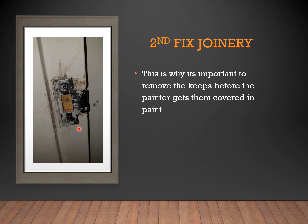For a brand new door frame, that is absolutely pathetic. This has never been a proper apprentice-trained joiner that's done this. This is just somebody who says, oh, I can do joinery. Anybody can use a hammer, anybody can use a saw, same as anybody can use a paintbrush and other tools, but you can tell the difference between when a joiner's done this and when somebody who thinks he's a joiner's done it. So this is something you need to avoid at all costs, by taking out the keeps and letting the painter paint everything with them out of the way.